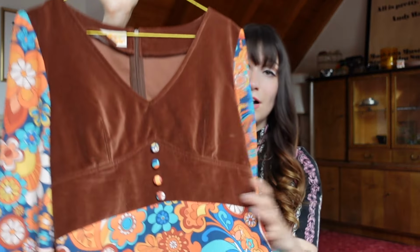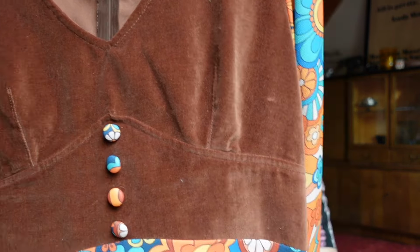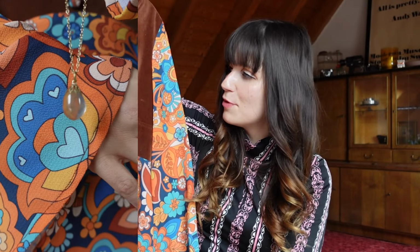So yeah, I got this dress. I'm gonna put up a video of me wearing it. It's the most amazing thing. The corduroy, the patterns, the buttons. I just so deeply, honestly, love this dress. I think it is one of the most beautiful dresses I own, to be quite fair. It's just the perfect little piece.